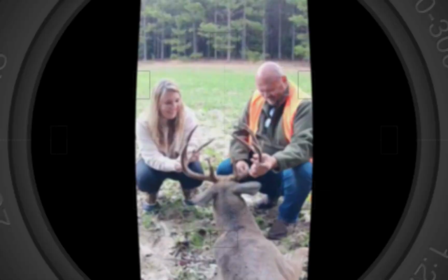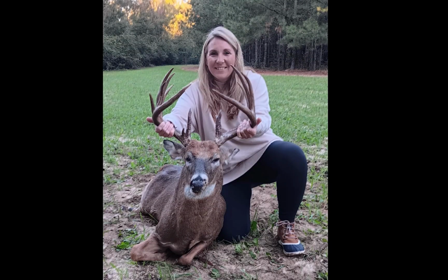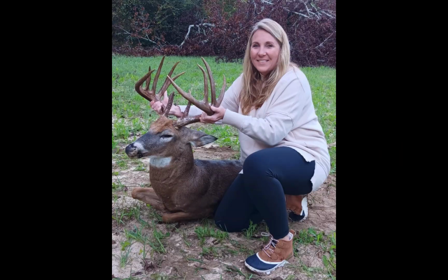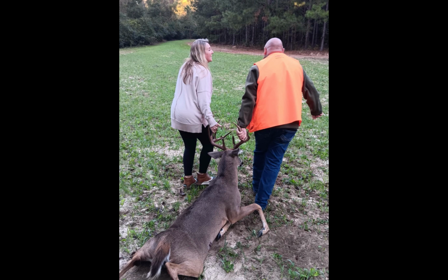Congratulations, guys. Well, this young lady was the proud hunter who shot this buck. This buck grossed 163 3/4, and it netted 154 4/8, which made it Lawrence County's number 7 typical buck in the record books. Man, what a nice one.